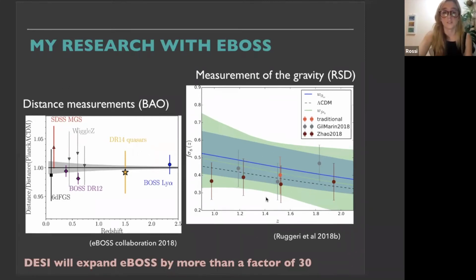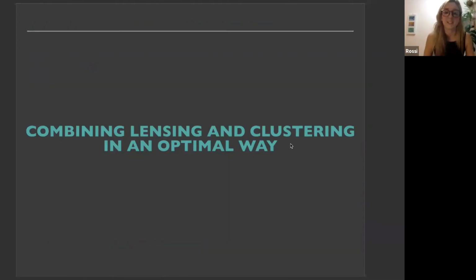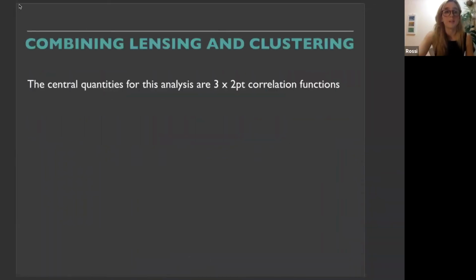By reconstructing the evolution of this quantity as a function of redshift. So in this second part, I will talk more about what I've been doing recently to combine lensing and clustering in an optimal way. But first of all, let me say how this analysis works.